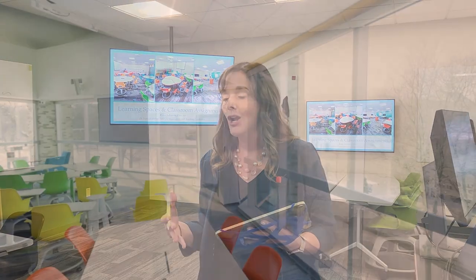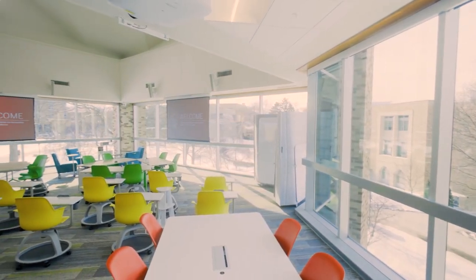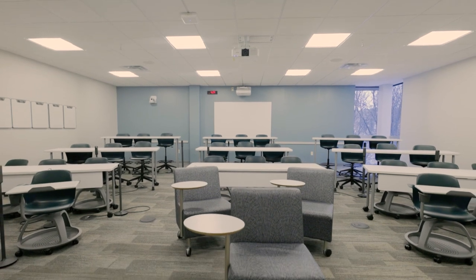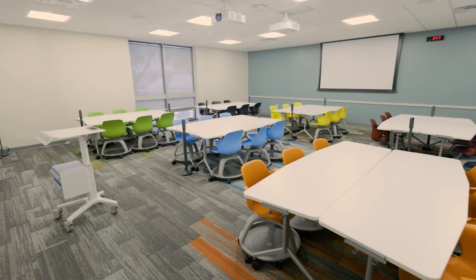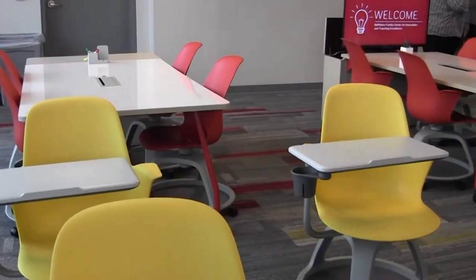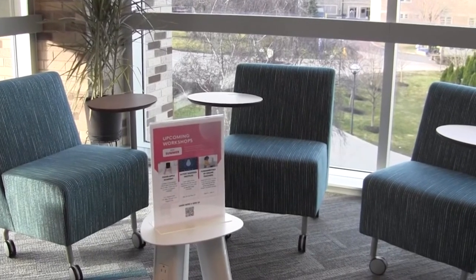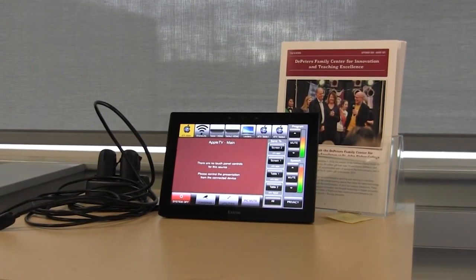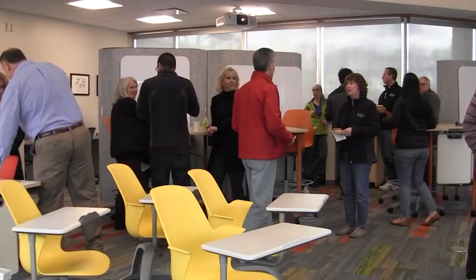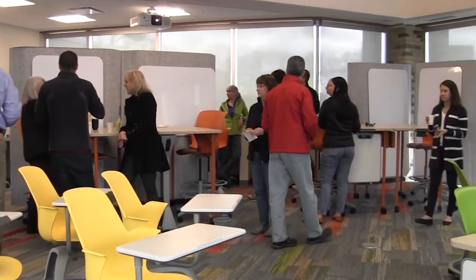These are the types of things that we have learned in the DePeters Family Center. We've realized what works best, what we want to adjust, and we take all of the things that we've learned from that space into the classroom renovations on campus to create the best possible learning experiences for our faculty and students. Faculty and staff can drop in with their questions, and we can use the space. We can practice with the layout of the furniture, and we can hook up our iPads, especially to the different screens, and practice the skills in this really beautiful space so that they can feel very confident and comfortable when they're in their classroom with their students.